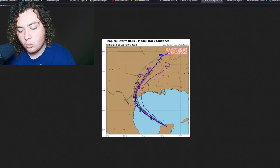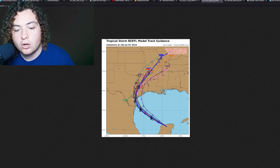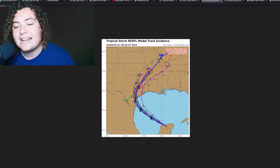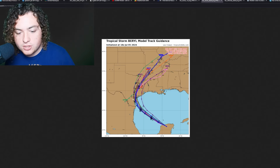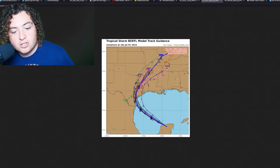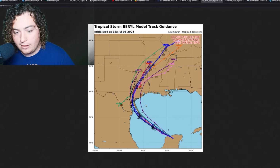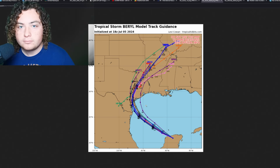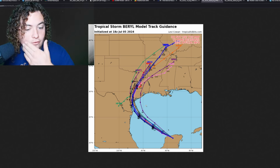And what that's going to do is allow it to stay over water longer and allow this thing to organize and intensify longer. That's not good, ladies and gentlemen, especially if you're on the Texas coast. And another thing that scares me about this track, and I don't want to scare anyone from Texas by saying this, but this track reminds me a lot of Hurricane Harvey. Yeah, I just said it. This track reminds me a lot of Harvey.